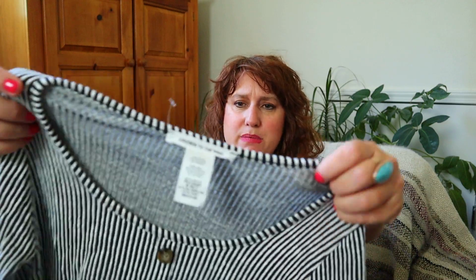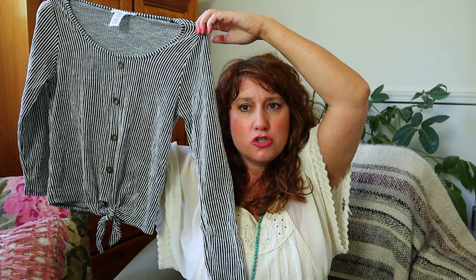Caution to the Wind, size medium, no new tags on here. Like a black and white stretchy top with a knotted front. The crop tops, like a shorter length, are still really in style. Ooh, something animal print. I love seeing animal print because it has been very popular.